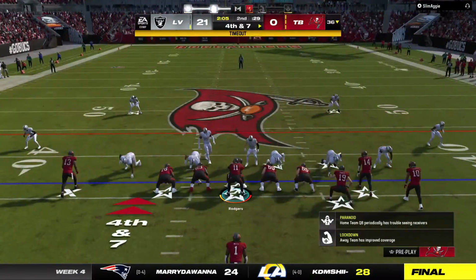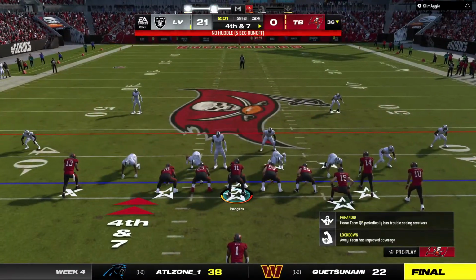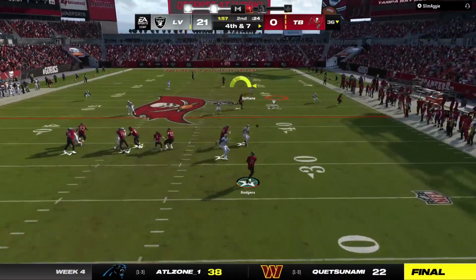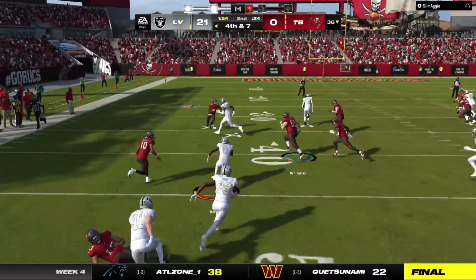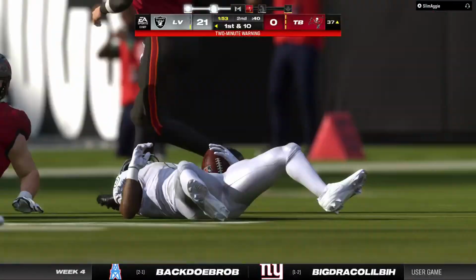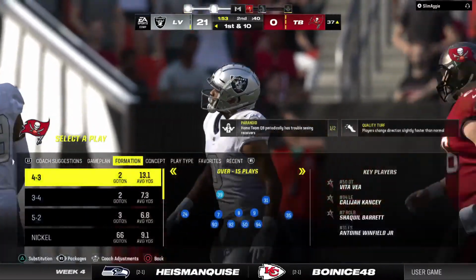Boy, not deterred from those first 2 failed attempts. They're going to go a 3rd time here on 4th down. They do go for it. It's Rodgers. Rolling to his right. What was he thinking there? It's easily intercepted. Jacorian Bennett has it. And he's going to take this one back to the 37-yard line.